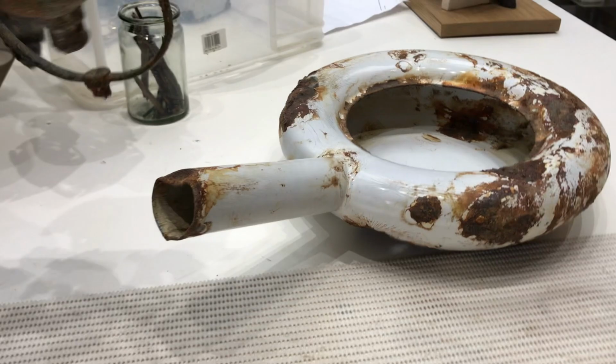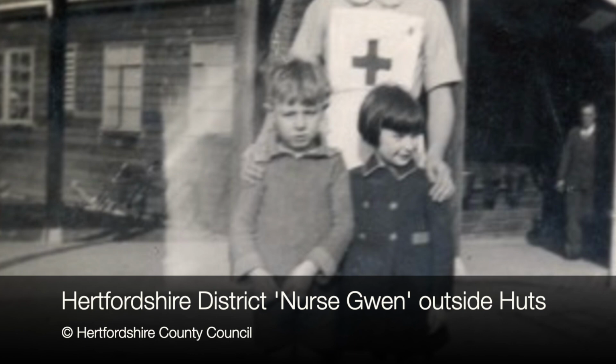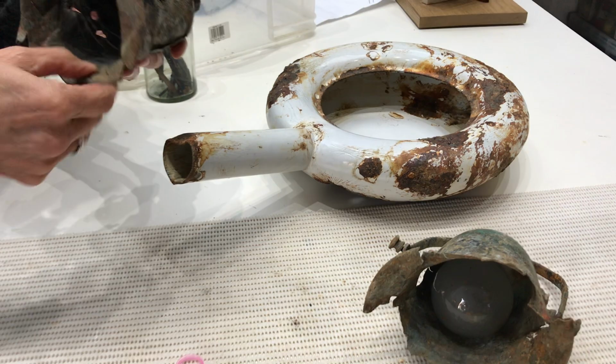So there was a medical hut. I found out that there was a medical hut. A district nurse used to come, I think once a week or so. People lived in the Nissen huts, and then there was a medical hut on site. Yes, like once a week.